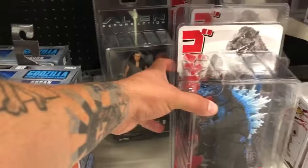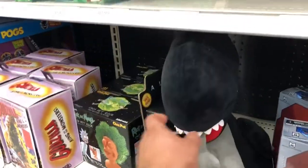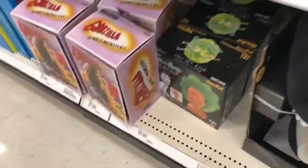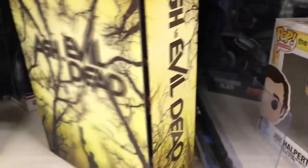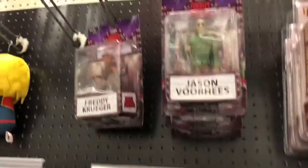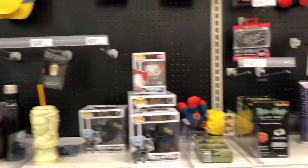All right, so for their next section, they got the Godzilla 2000 Blast. Looks really cool, but I don't know if I'm gonna pick it up. Rodan, it's got this cool little alien thing. So they have all those Godzillas. They have the Karate Kids. Aliens, Ash Alive. Pennywise thing, they got all those little Toonie Terror things, which I don't care about. It's the same stuff all over again. So that's basically it.